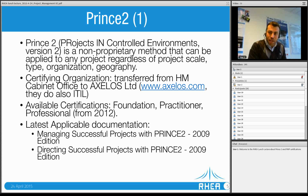The foundation certification is always valid once you do it. The practitioner is valid 5 years. I got the practitioner certification in 2011, then in 2016 it will expire. While there is a new certification, the Prince2 professional certification, that started in 2012, and this certification is really a further level of simulation of the project. It's not a paper test, but you will be like 2.5 days in a room with some other Prince2 practitioners, and you will have a simulation of the project to get this Prince2 professional qualification.